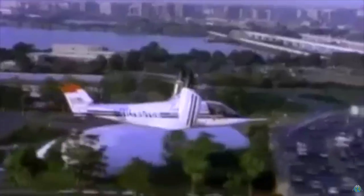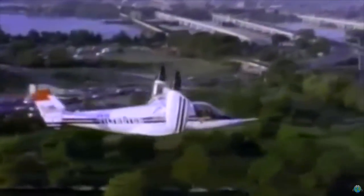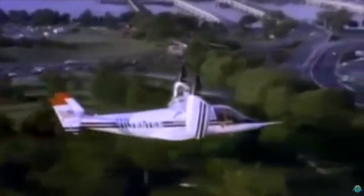The tiltrotor has a perfect application where you can haul very large loads over long range, high speed without developing large airports. The XV-15, NASA technology working for greater speed, efficiency, safety, and versatility in aeronautics.